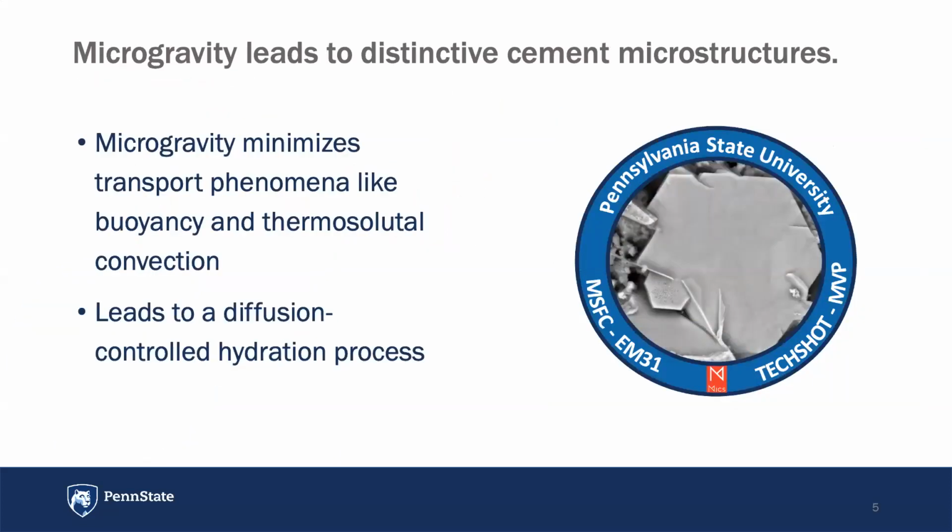It is important to study these Earth-based components in microgravity, as the microstructural development of cement is a highly exothermic process. Microgravity minimizes transport phenomena like buoyancy and sedimentation and thermal solute convection, which are things that we expect and experience here on Earth. And this really leads to a diffusion-controlled hydration process in microgravity, and the resultant microstructure is quite different.